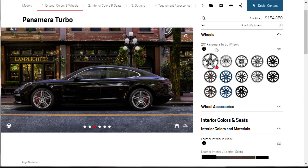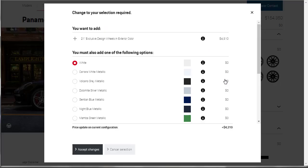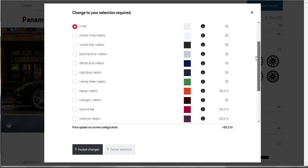All right, so 20-inch Panamera Turbo wheels. These are the standard ones. We went through all these wheel selections. The bottom line is these blue wheels represent body color. These are the 21-inch exclusive design wheels in exterior color. You can't get that in every color. We selected flat black, for instance. If we go to select this wheel, it's not going to let us do that, and here's why. For us to do that 21-inch exclusive design wheel in an exterior color, it limits what exterior colors we can do.